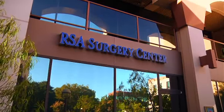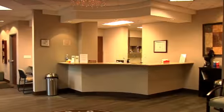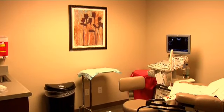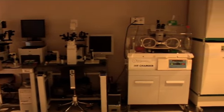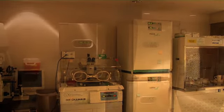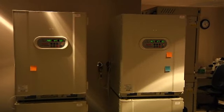One particularly exciting feature of our facility is our state-of-the-art surgery center and IVF lab. Embryo transfers are performed here in large rooms with enough seating for the patient's partner if they are present. In our spacious 21st century IVF lab, we have many different incubators. Patients benefit from this in that it improves security so that there are not a lot of patients in one single incubator.